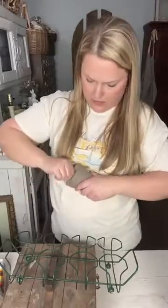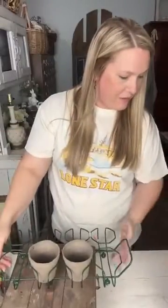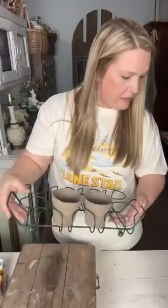I bet you these little 2-inch ones. Oh, something's been done to that one. Something might have been done to this one too. Oh my gosh, they fit down in there. Look at the little 2-inch peat pots. Oh my gosh, they gave me a great idea. Like little herbs or little flower arrangements.